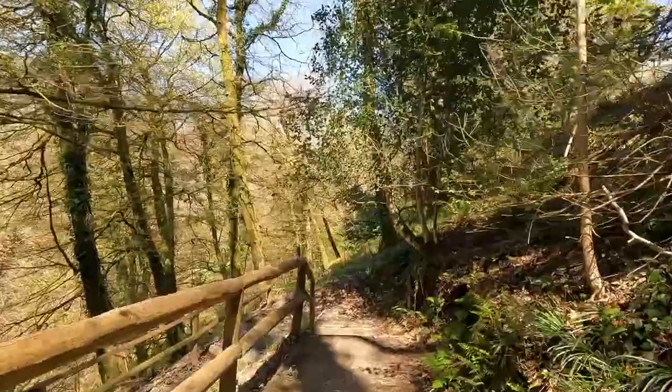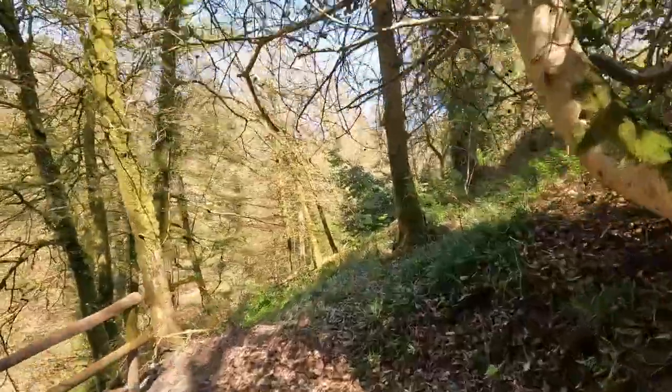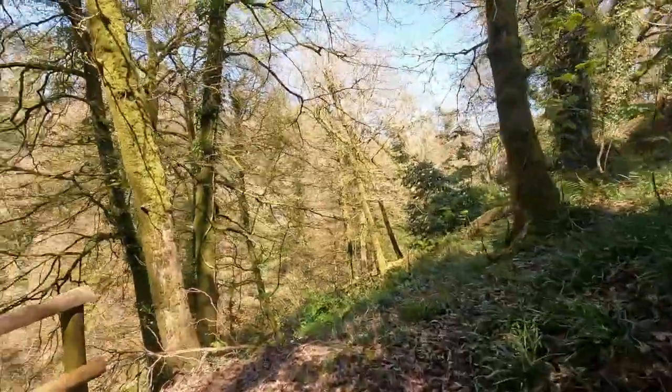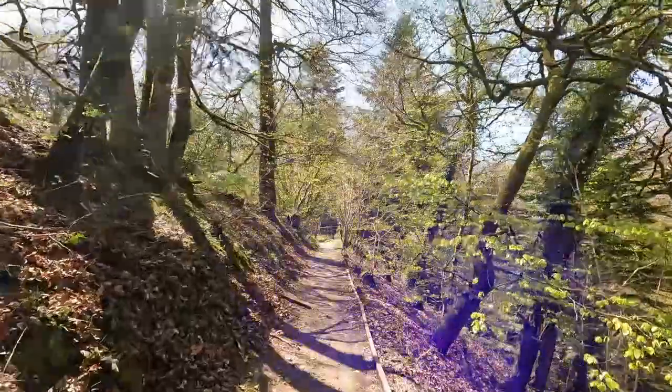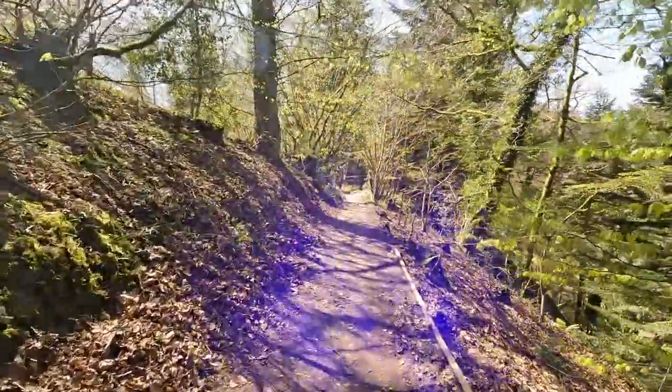There it says Triple SI. It's a site of special scientific interest. Basically there's lots of wildlife and rare trees around here. It's carved out by the River Lyd, according to the little guidebook. Yeah, there's seasonal.